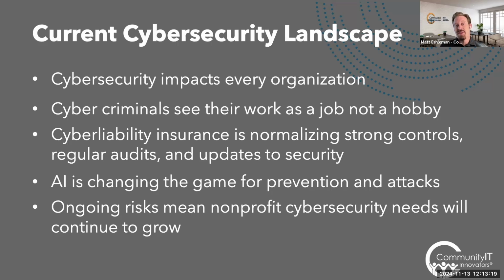The cyber criminals view this as a job. It's not like a fun thing that they can do. They're not sitting in their basement working on this. This is an actual full-time job, and they are working really hard to get paid.